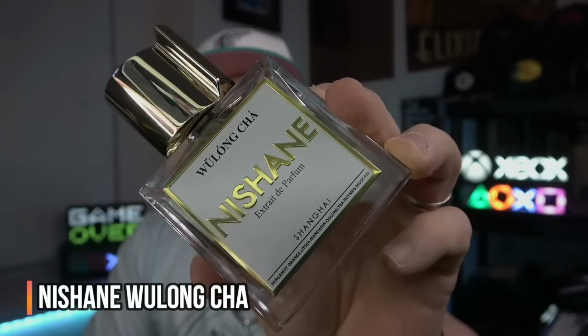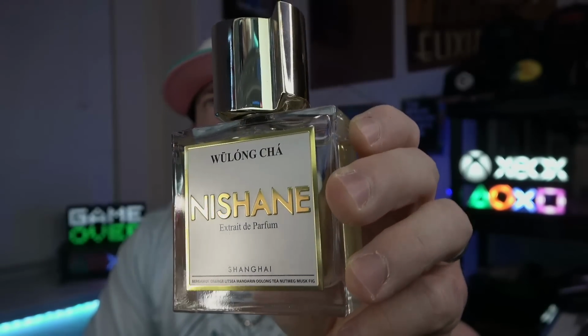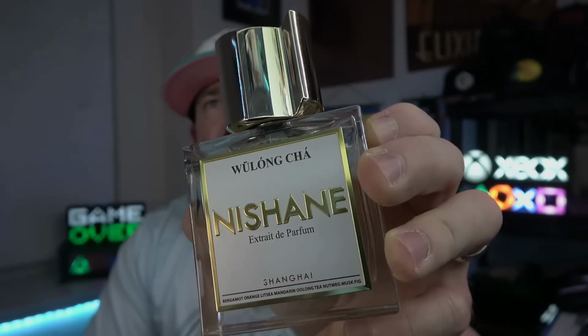Bright citruses, a little bit of an aquatic tone, a beautiful herbal tea green smell to this one. Juicy fruity fig, it's very juicy, and woodsy. That's all the things you can expect from this. Is it the most authentic and natural smell in the world? No, but it also doesn't smell cheap and synthetic.